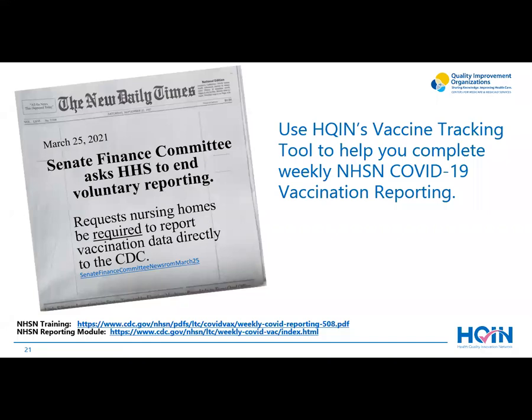It's not mandatory yet, but again, when you've got folks like the Senate Finance Committee asking HHS to do this, it's probably inevitable that it's coming down the pipe. We've included links here to the NHSN COVID-19 vaccination training slides, as well as the reporting module at the bottom of this slide, in case you'd like to familiarize yourself with it. And kudos to those of you who are already reporting.